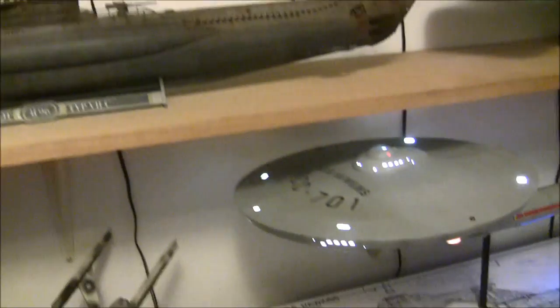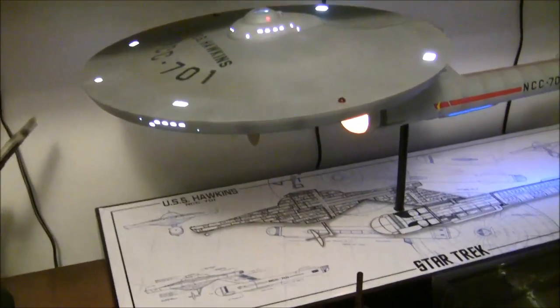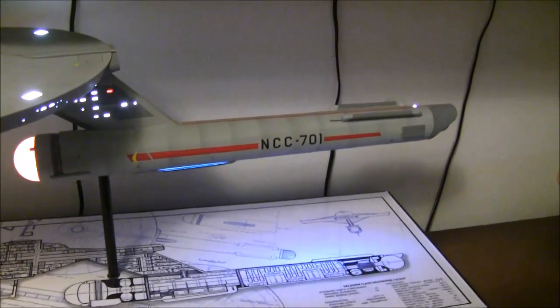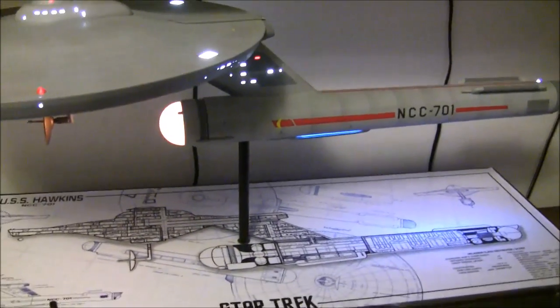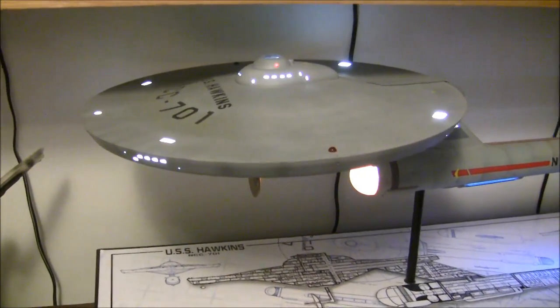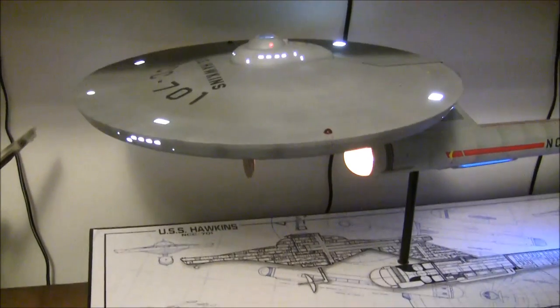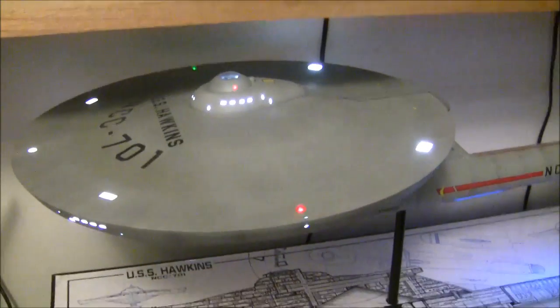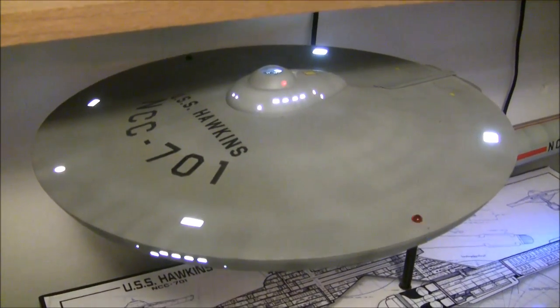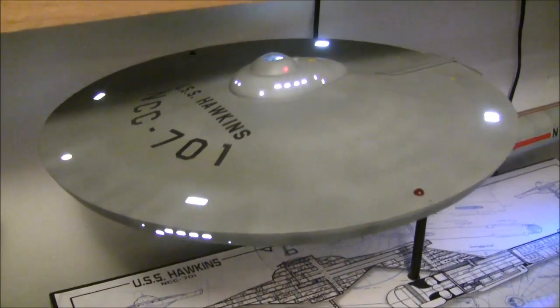Then moving down here, we've got the big kit bash that I did. This is a 1/350 scale destroyer scout class ship that I built as a tribute to one of my online modeling friends, Eric Hawkins, who's known as the Kit Bash Kid. Eric was always encouraging people and encouraging me to try my hand at doing a couple of kit bashes, so I decided to do it big when I did it, and this was the result.